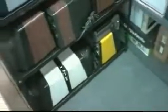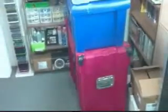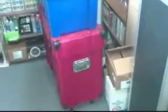Okay, now as you can see, I moved that big red box. What that is, is a trap box for drum equipment, but because there's no vehicle big enough to use that to haul drums and drum hardware in, I use it for storage. So anyway, getting back to the shelving over here, now you can see what I've done.